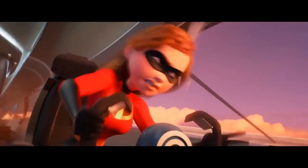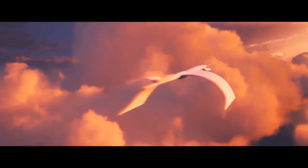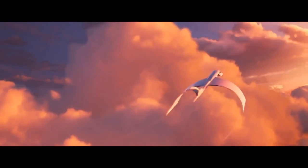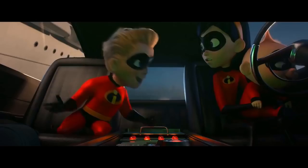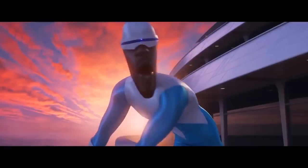Elastigirl's flying a plane again. It's sunsetting, but she's in her new suit. So perhaps this is closer to the real deal, after the attack on the kids beyond abandoning the Deva attire. And this isn't just within the car, this is within the car and attached to that plane.